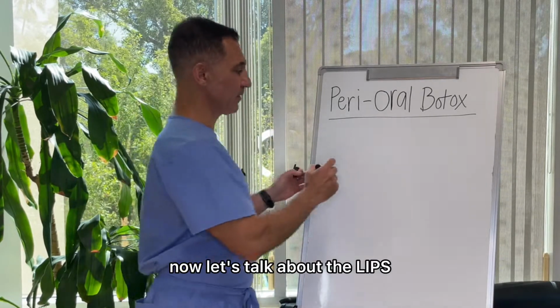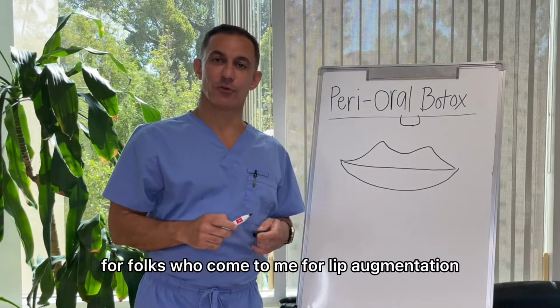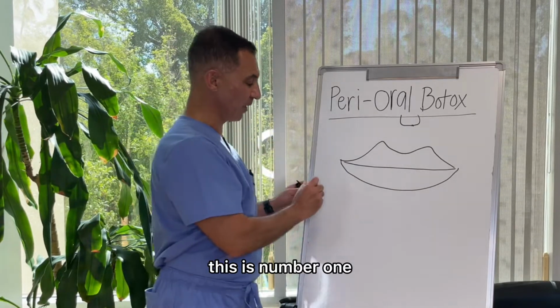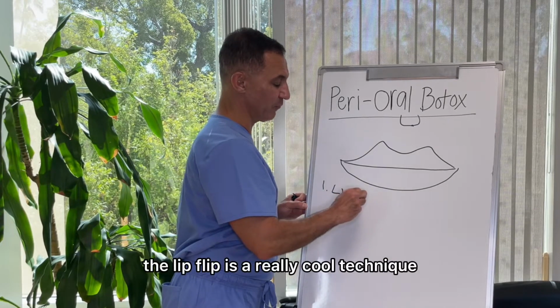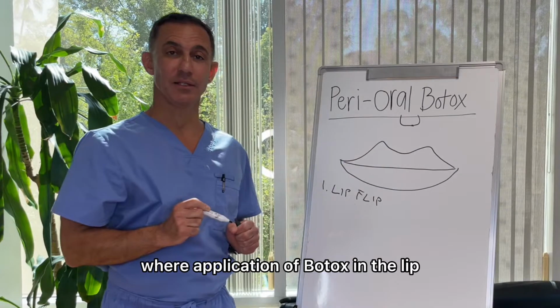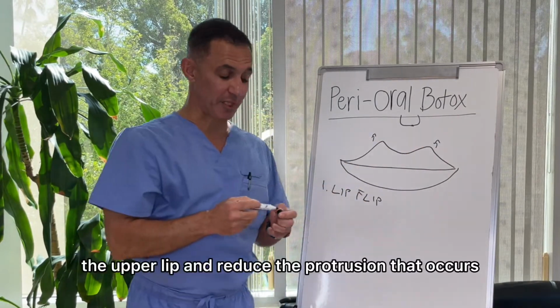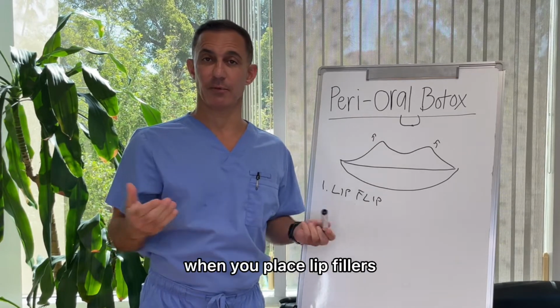Now, let's talk about the lips. One thing I'm going to recommend for folks who come to me for lip augmentation is application of Botox. This is number one, the lip flip. The lip flip is a really cool technique where application of Botox in the lip can actually elevate the upper lip and reduce the protrusion that occurs when you place lip fillers.